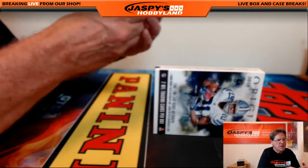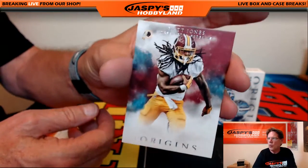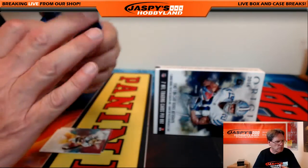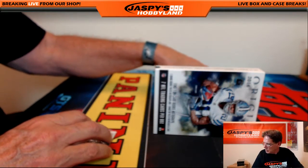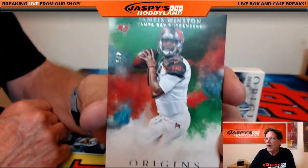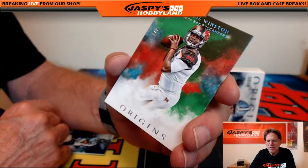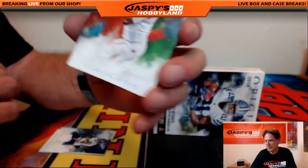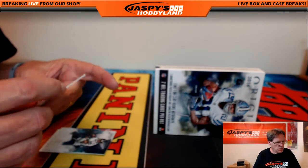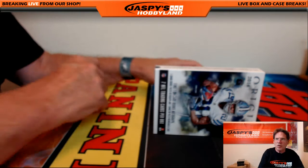From the bottom, Eli Manning. Matt Jones, Washington Redskins. Doug Baldwin. Wow. Arthur. 4 of 5. Famous Jameis Winston. 4 of 5. Nice hit for the Bucks. Joe would blow the train whistle on that. Very nice card. Famous Jameis. He's going to have a great year.